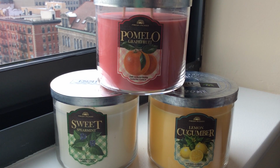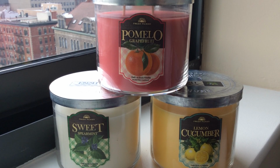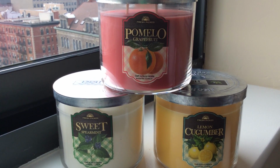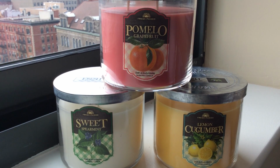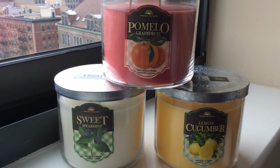The summer berries, they had a berries and cream test scent. Never really truly authentic. The summer berries years ago smelled more like grapes, which is not what you want when you're looking for a blueberry, raspberry kind of thing. And so I never purchased them, they weren't great.